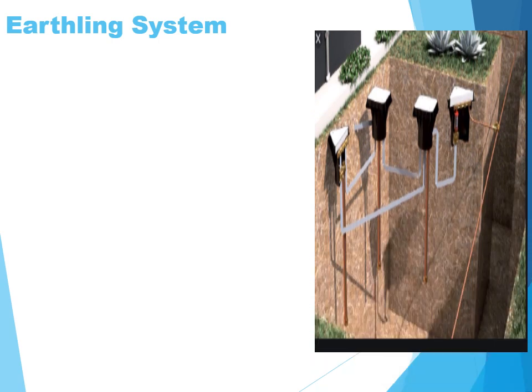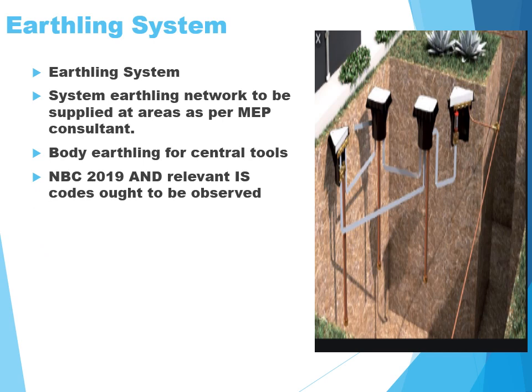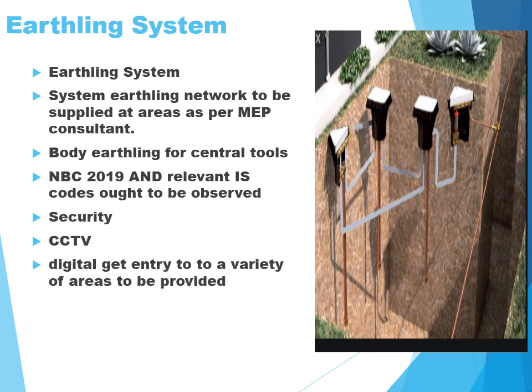Earthing systems. This image shows how the earthing systems are working around in a building. System earthing network to be supplied at areas as per MEP consultants. Body earthing for central tools. NBC 2000 and its relevant IS codes are to be observed. Security: CCTV, digital entry to various areas to be provided. Parking management system.